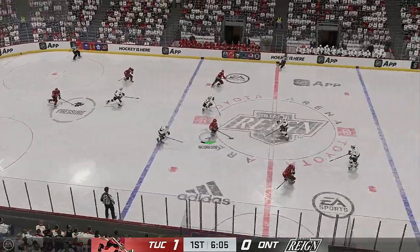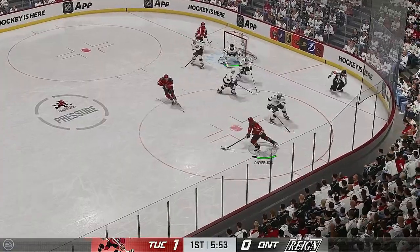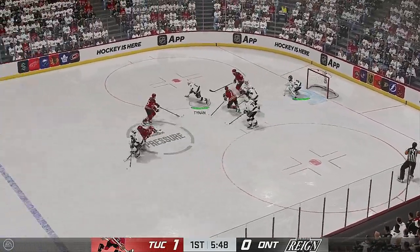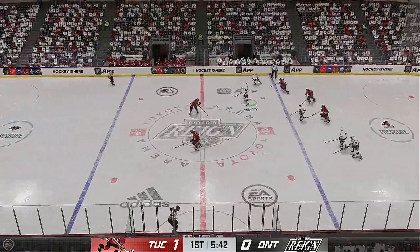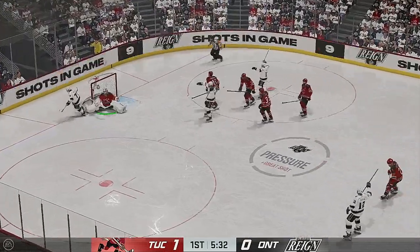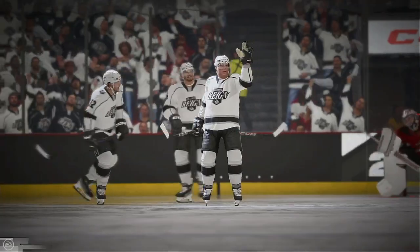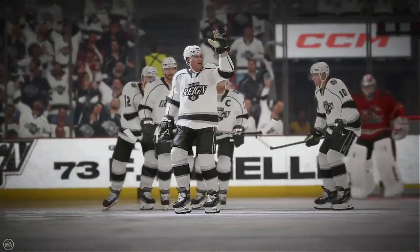Tucson's got it in their own zone. They go on the attack through center. Tucson's got the puck along the wall. Ontario's gained possession. Ahead of steam now towards the front. Oh, and here's the pass. Scores! And the scratching and clawing has paid off as we are back to even.